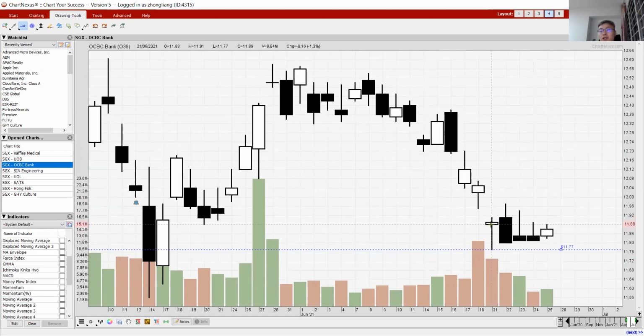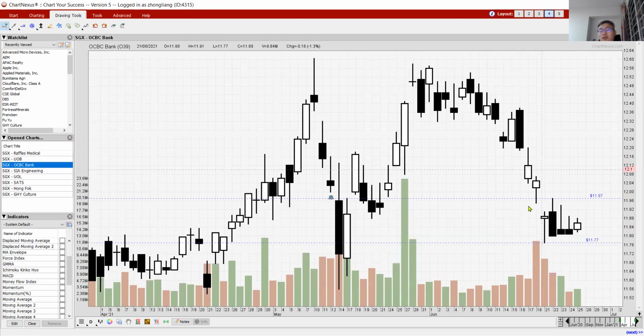So this is still a good sign for OCBC, and the Friday closing is not so bad. But what we still need is for OCBC to hit above 11.97 in order to return to its bullish way. Failure to go above 11.97 and going down, breaking below 11.77, may lead to more downward movement towards 11.62.